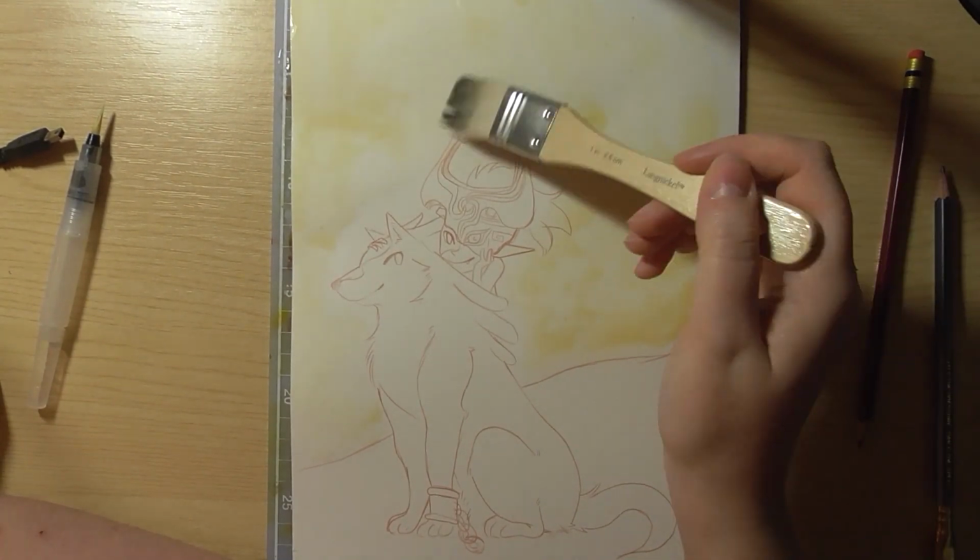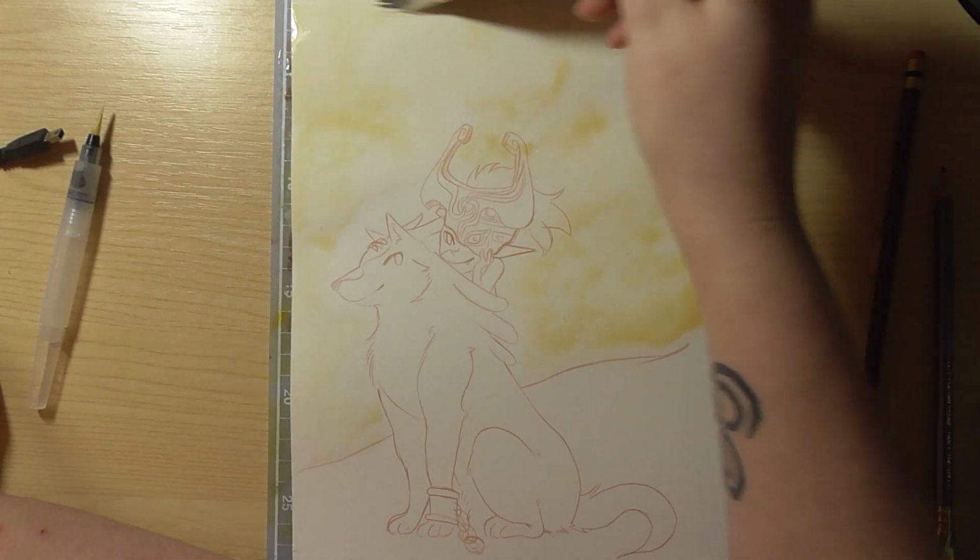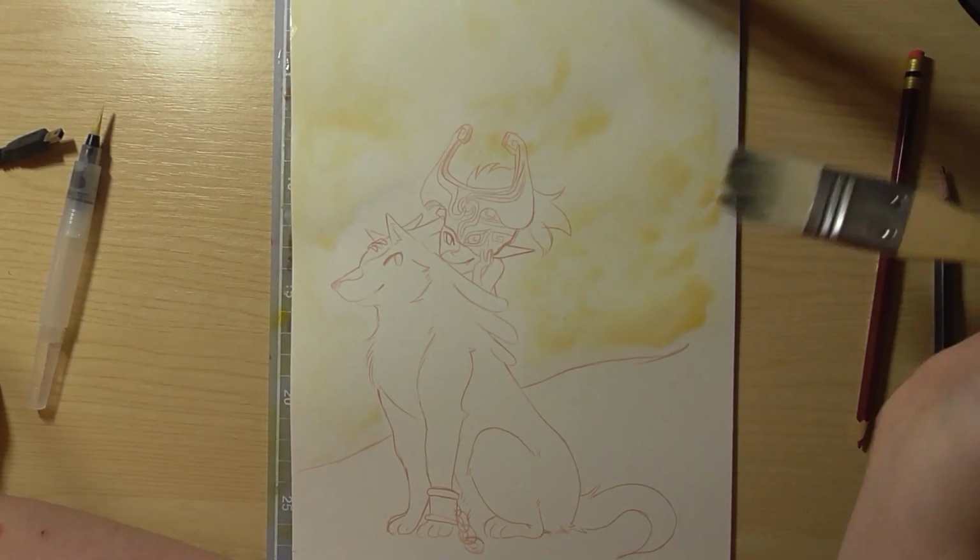The thing about Twilight Sky is that it's patchy. So that's kind of what I'm trying to do here.